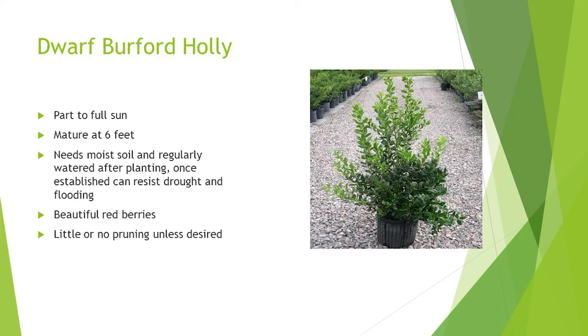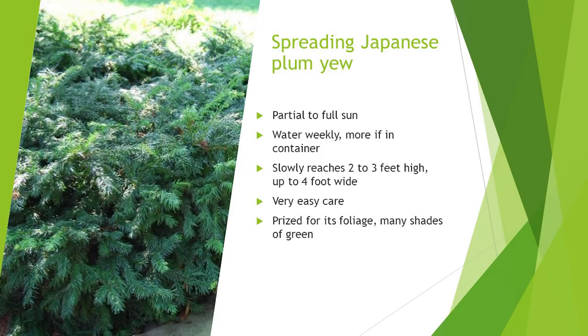Burford holly. Again, the hollies do fantastic here. And there are variegated hollies too, if you're interested in that look, the green and white. I'm a florist, so aesthetics are very important to me when I'm looking at stuff. Beautiful red berries, little or no pruning. Japanese yew, partial to full sun, water weekly.